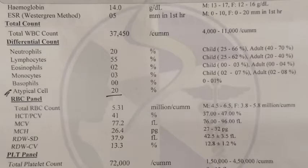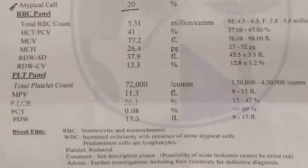The next panel is the RBC panel. In the RBC panel, there is no abnormality; the RBC count is quite normal, and the hemoglobin level is normal, 14 gram per deciliter. All other parameters on the RBC panel are quite normal. In the platelet panel, the total platelet count is grossly reduced, 72,000 per cubic millimeter, while the lower limit of the normal range should be 1.5 lakh. But the patient's count is grossly reduced, 72,000. MPV and other parameters are quite normal.